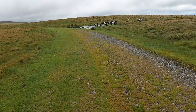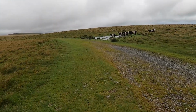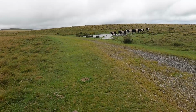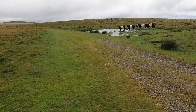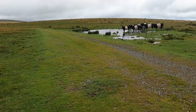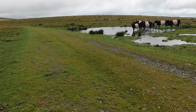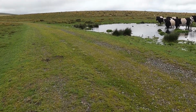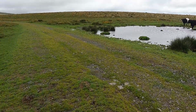This track I'm following used to be an old tramway. About 100 years ago there used to be a China clay quarry just to the north of here called Red Lake China Clay Works, and there used to be a tram coming down here, so they used to transport all the China clay down to Bitterford, which is quite close to Ivybridge, and then they would put it on the trains. But nowadays it makes a very useful track up to the centre of Dartmoor.